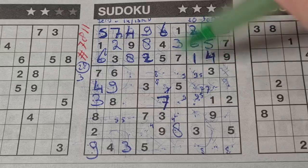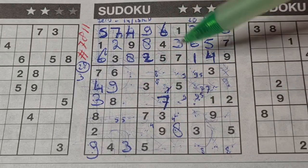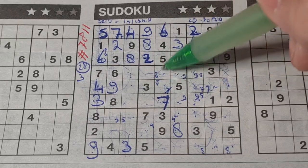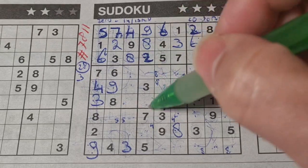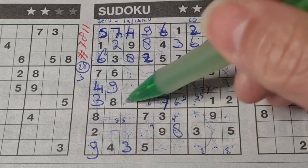All right. 1, 2, 3, 4, 5, 6 - missing numbers in this big square. One of the missing numbers is 6. We have a 6 in this row, so no 6 in these 3 boxes. We have a 6 in the middle column, no 6 in those 2 boxes. So the 6 could be here, could be there. 6 in one of those 2 boxes in this row.